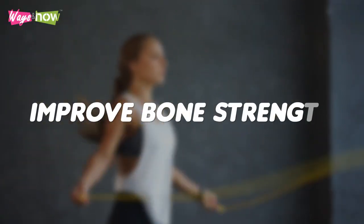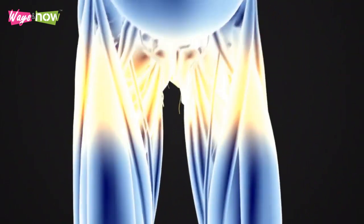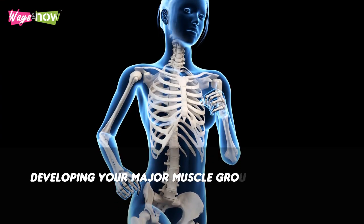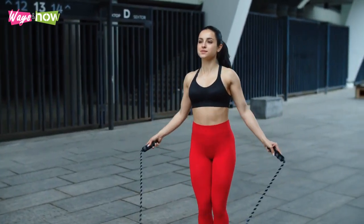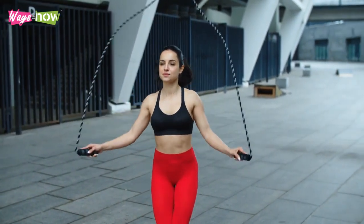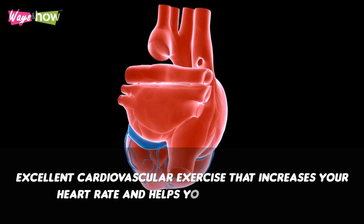3. Improve bone strength. Bone density is vital to your general health, and the best way to improve it is by making sure you have strong muscles. So by developing your major muscle groups, you're also strengthening your bones. Eventually, you'll notice that this gives you the additional benefit of a good posture, making you look slimmer and more confident.